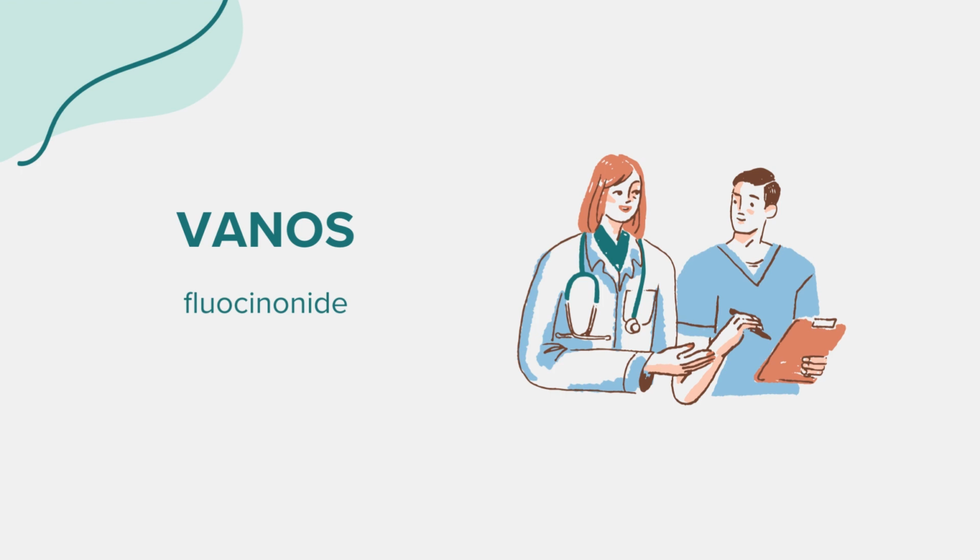Dosage: always follow your doctor's instructions and the directions on your prescription label when using Vanos. This medication is for topical use only and should not be ingested. Avoid using it on open wounds or irritated skin. A thin layer should be applied to the affected area, and it's essential not to cover the treated skin unless directed by a doctor. If treating the scalp, apply the medicine directly and allow it to dry thoroughly. If your symptoms don't improve after 2 weeks or worsen, contact your doctor.